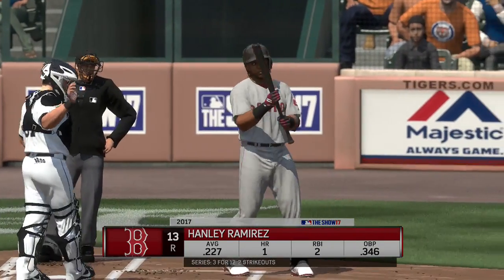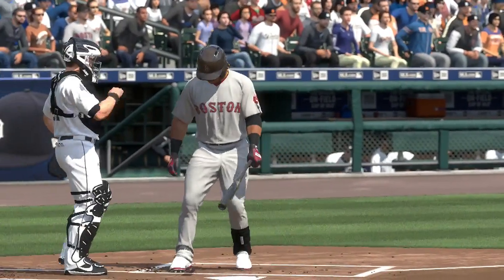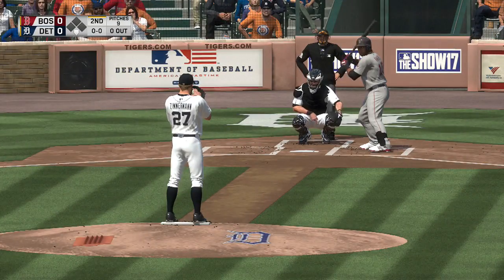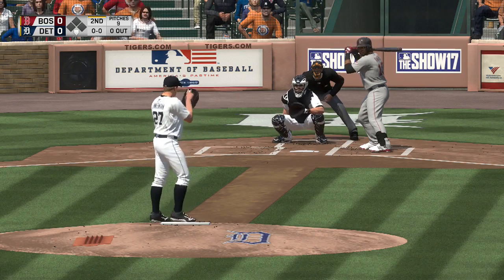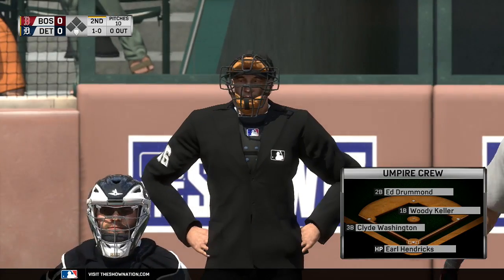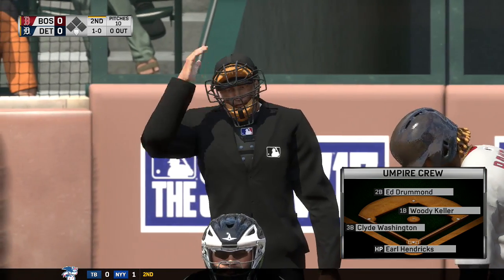Settling in now, Hanley Ramirez. He'll look to get something going here in this scoreless ball game. First pitch of the at-bat on its way. First pitch of the inning misses here to the cleanup man. It's 1-0. Time for a look at our umpires in this one. Behind the plate is Earl Hendricks.